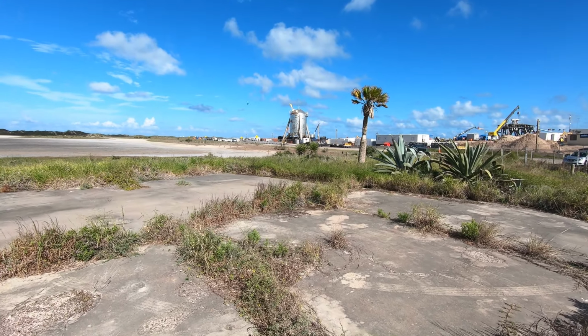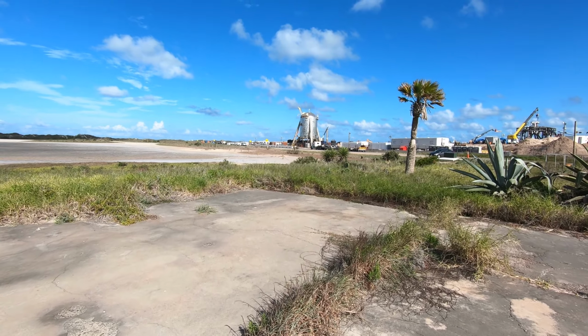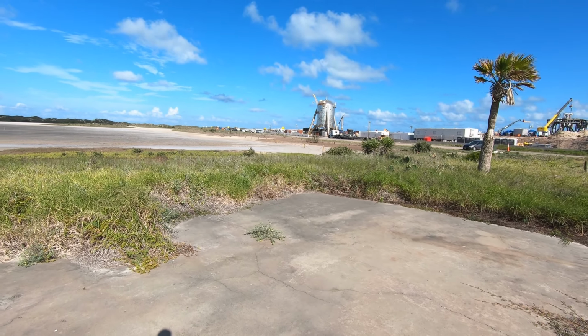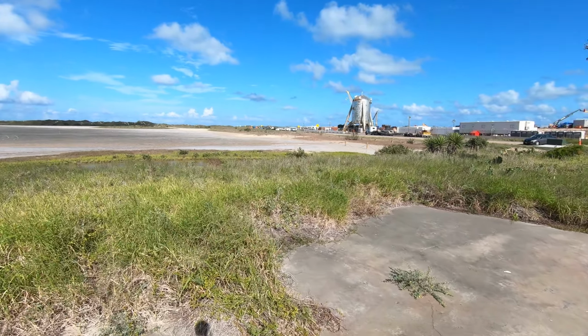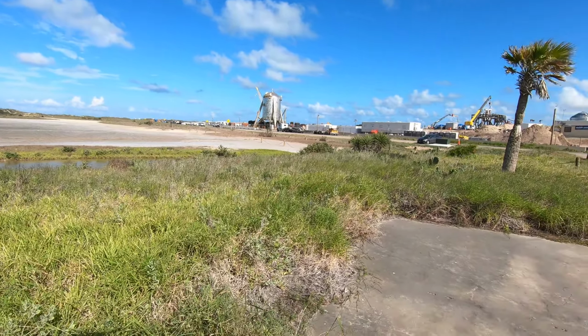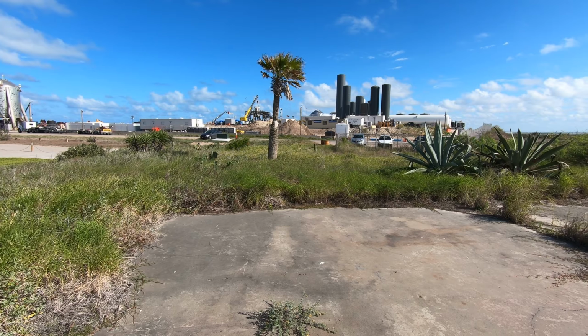And this Starhopper you saw in the background here, that's a pretty big piece of equipment. Just compare the size to these trucks you see, and you get the picture. It's a massive piece of equipment, and to get that up in the air and get it down again safely, that must be like a miracle in itself. It's just crazy cool.